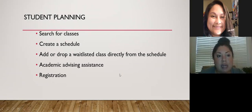So under student planning, you're able to search for classes so you can see what classes are being offered for a particular semester. So let's say you're looking for an English 101 class for the fall 2020 semester. You're able to see what class is available, if it has any seats open, etc. You can create your schedule.